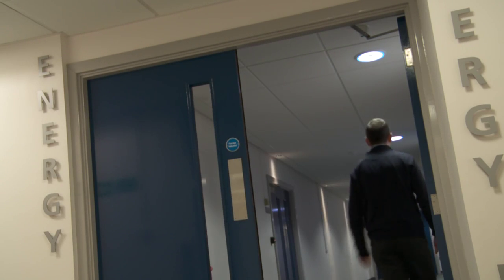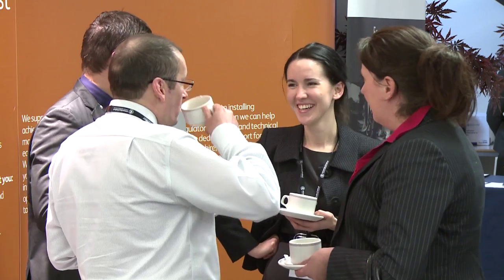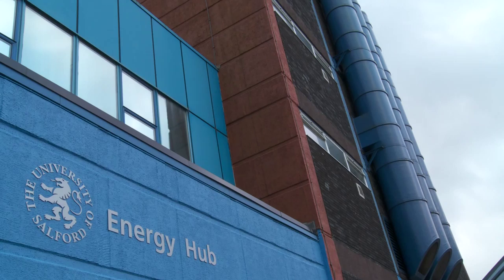That leads to better research, better interaction both with the public sector and also with industry. We also think it leads to better learning and better teaching and more employability for our graduates. The feedback we're getting from the construction sector, the technology providers, the policy people and the academics that all attend, it's been a fantastic event.